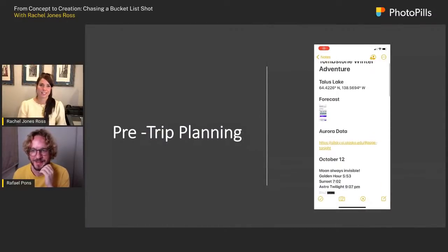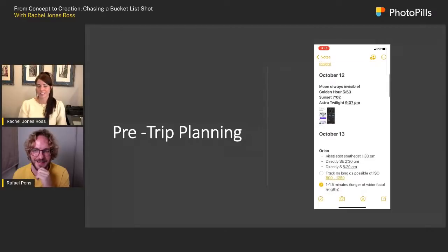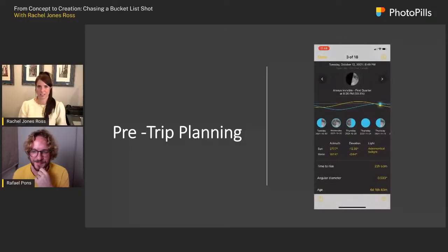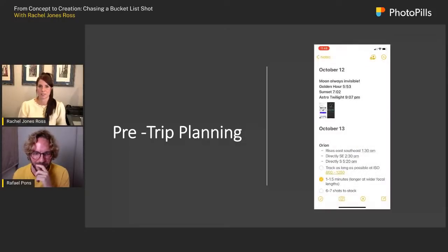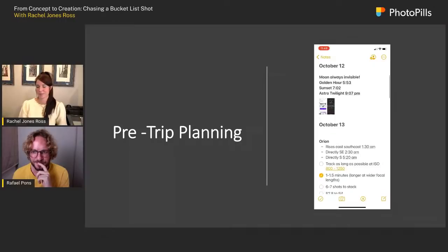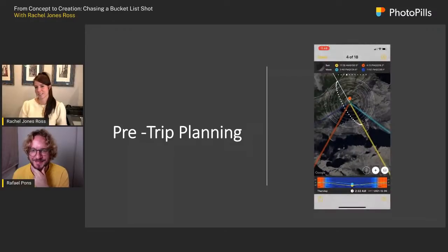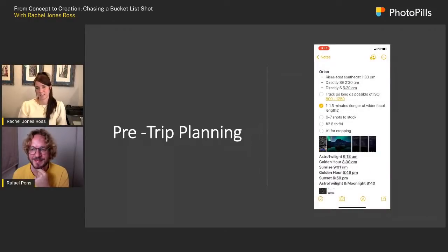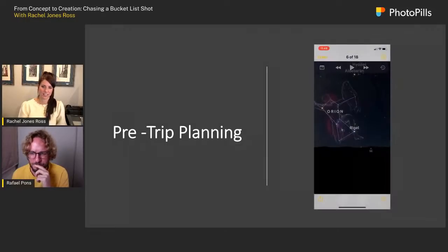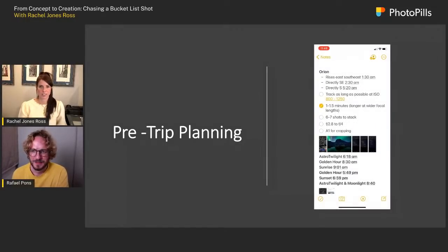So I arrive in Lake Louise at 2 o'clock in the afternoon. I'm meeting my friends at 3 o'clock in the afternoon. So I had just a little bit of time to double check the weather, double check the Aurora, double check my pack. And so here's some of my pre-trip planning. So what you're looking at right now is actually my plan for the Yukon while I was there, which didn't happen. But I wanted to give you kind of an inside look at how I plan trips. So this is just the notes function in my phone.